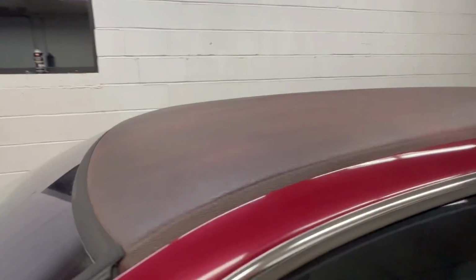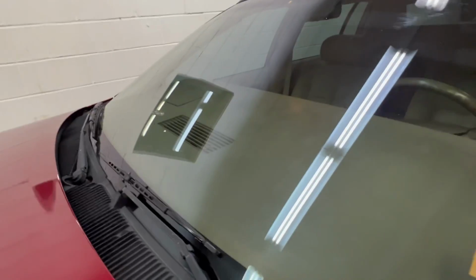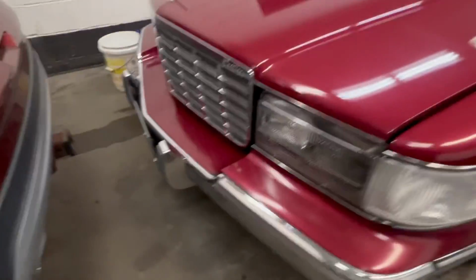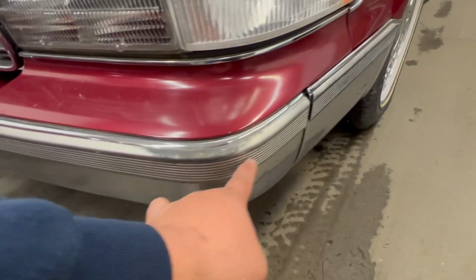One of the other things I'm going to do to it is I'm going to try to dye the top again. See how that comes out. But overall, this car is in nice shape. It's got its original Sungate windshield. Dash pad has no cracks in it. Needs a good buffing. I'm going to end up painting all this stuff over again.